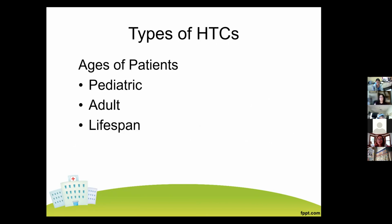But across the country, there are either pediatric HTCs, adult HTCs, or HTCs that see both pediatric and adult patients, and those are called lifespan centers. And it depends if they see them in the same space, if they see them in different spaces, but those are basically your types of HTCs. So that's a pretty easy slide, self-explanatory.